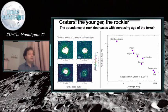Whereas Copernicus, which is almost a billion years old, about 800 million years old, is very, very little rocky. And another colleague, Rebecca Ghent, put this in a nice diagram showing how much rock abundance is present on the moon near craters of known age. We can clearly see that if you plot the logarithm of the rock abundance as a function of the logarithm of the crater age, you essentially get a beautiful line. This means that the rocks are really ground down as the surface ages with time. When the surface is a billion years old, there are very, very few big rocks present on the surface. This is essentially fine material.